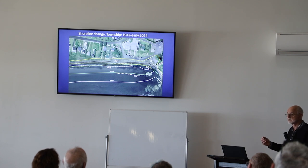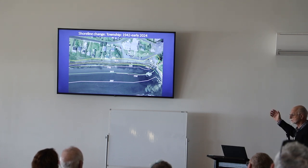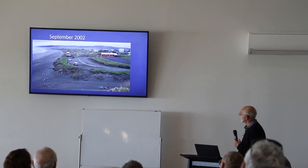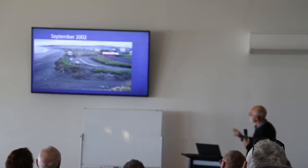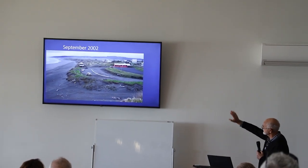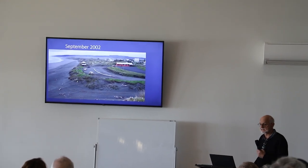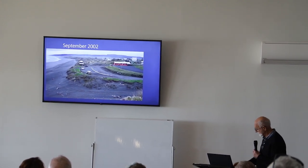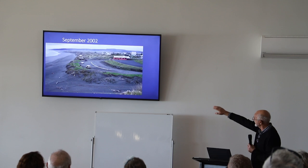It's only in recent, the last few weeks, that the shoreline got back to where it was in 1940. So I'll just quickly take you through, for those of you who are familiar, a few photographs that I took from 2002, so you just get a feel for the scale of them. Some people will outline the graphs, some people prefer photographs. You can see there the upper and lower car park.